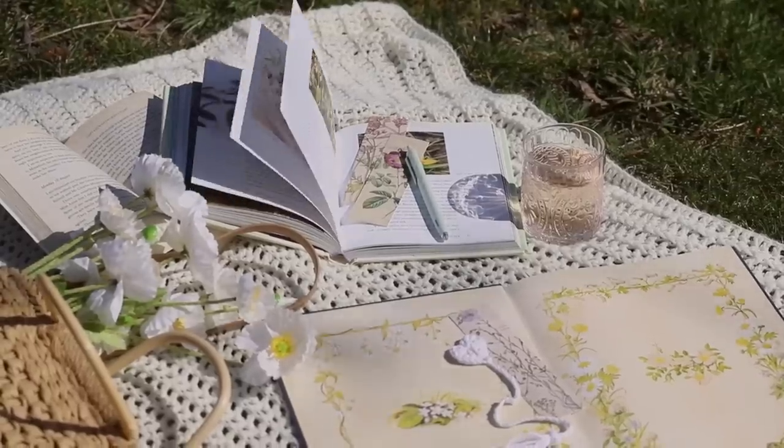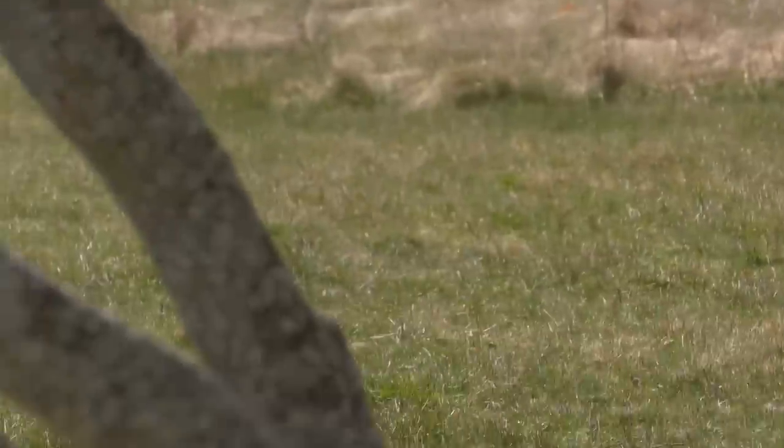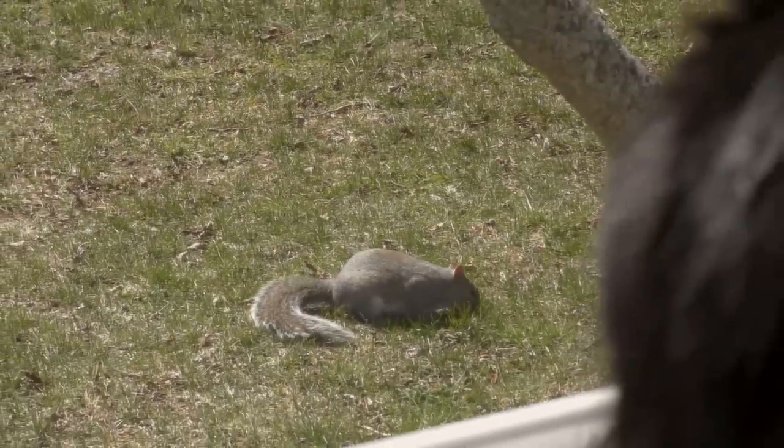Morning, friends. It is a beautiful sunny day. The birds are chirping. The grass is changing from brown to green. It just feels like spring is really finally here.